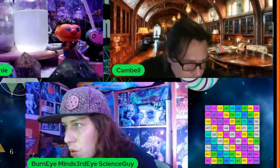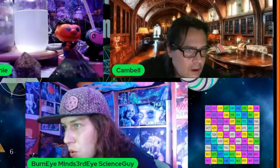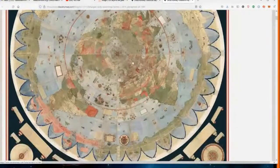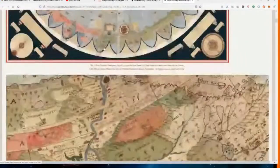Okay, so you may have seen this map before. This is the Monty's 10-foot planisphere of 1587. It's 10 foot, and this was found apparently about 10 years ago. So what did they do? The guy who bought it, or I guess he owns it, this is David Rumsey.